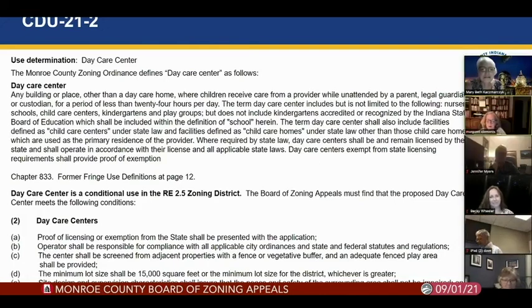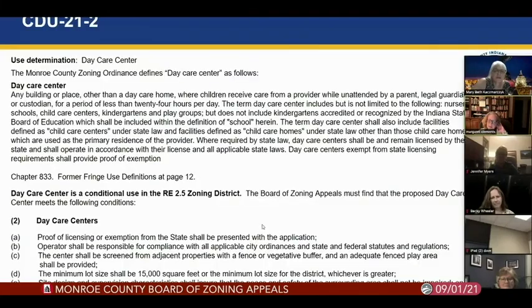I'd like to move that we approve the conditional use request for a daycare center based on the findings of fact and subject to the Monroe County Highway and Engineer and MS4 coordinator reports, and subject to the following condition: that the applicant receive an updated real estate inspection of the septic system. And this pertains to case number CDU-21-2. And I just want to tell you how heartwarming it was to hear of all of your accomplishments and the services you provide. And so thank you.